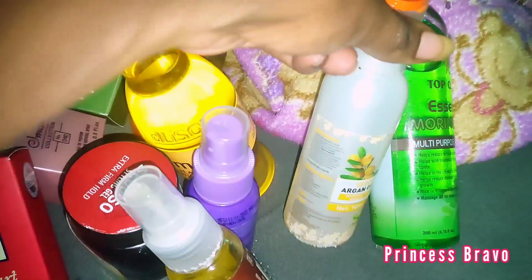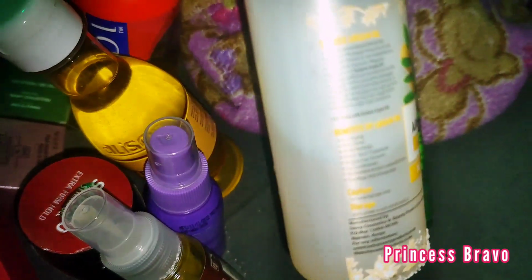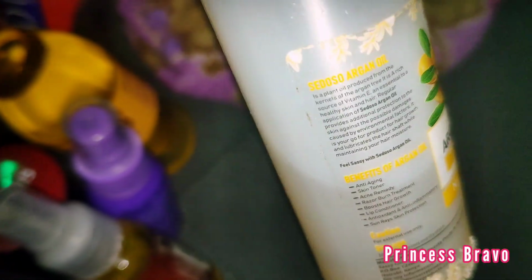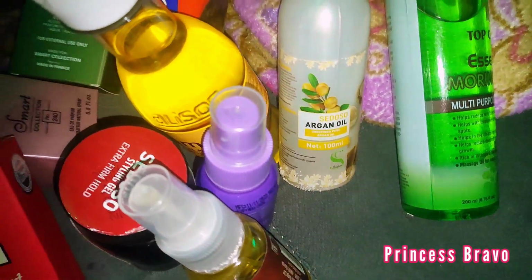Also, there is this argan oil. This is how far I've gone with the product, and I really love this oil. I've used this on my skin, and it's also a lip conditioner. I mix this oil with olive oil, and I made my own lip oil, and that's what I've been using to apply on my lips instead of gloss. So yeah, I've really been loving how this feels on my face and on my lips as well, and it's a really nice product. I recommend.